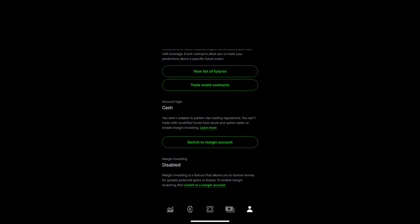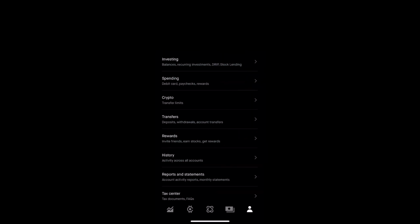What a cash account basically is, when you make your gains, the funds will not be available till the next business day. And when you put money into Robinhood, you're going to have to wait a couple days for it to clear. But when you trade, you can have unlimited trades. So a cash account is the best option here. Those are the two things you need to do when you first have your Robinhood account: you need to enable options, and you need to switch to a cash account.